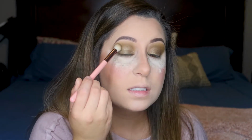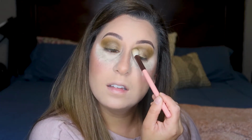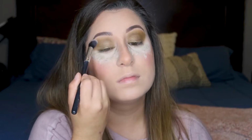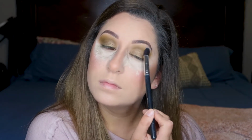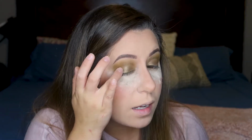I'm taking this big fluffy brush again, we're going to blend all that in. Picking up some of that green too that we used earlier, Pine again, that darker green. And we will just blend that together. So take this one, it's more of an angled blending brush, is what I use it for. So we're going to blend all this together. Then going back into that shimmery shade, because we blended that off too, I'm going to pack that back on a little bit.